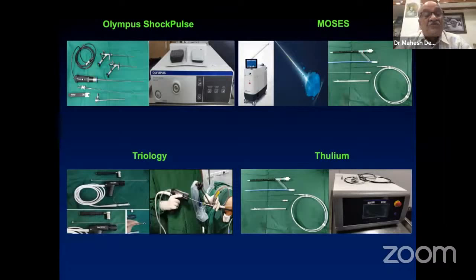Trilogy is a powerful one. The Moses laser again is a high-watt laser, and recently the thulium has come. Along with them they have the tube, which is a suction, which can be arranged to adjust the suction power.